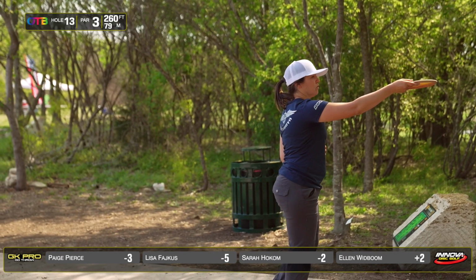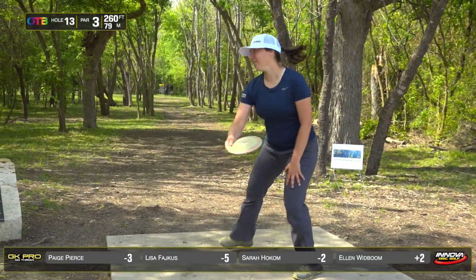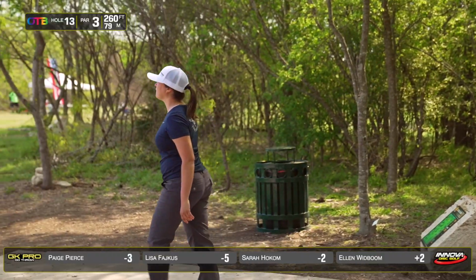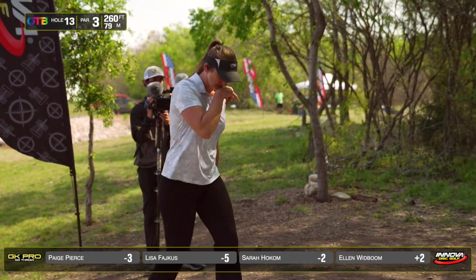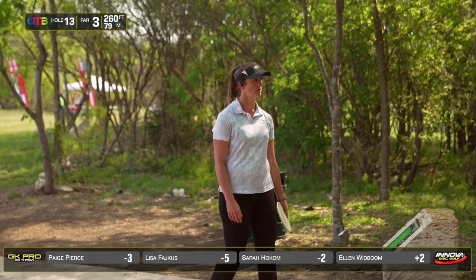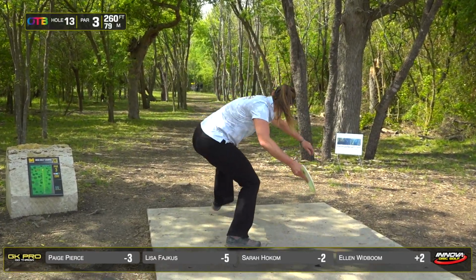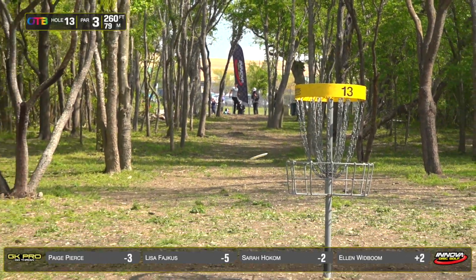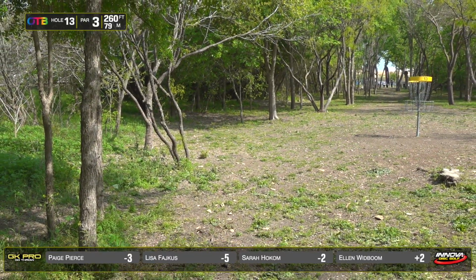I think Lisa has a Stingray. A very neutral mid-range. Similar mistake, just kind of trying to throw it on the hyzer, but throwing it a little flat, it's turning. Lisa got a bad kick. Going with a Reactor. This is my favorite mid. It goes further than any mid I've ever thrown. And it's pretty straight, even though there's a little bit of fade there. It's kind of down a hill at the end of that green.